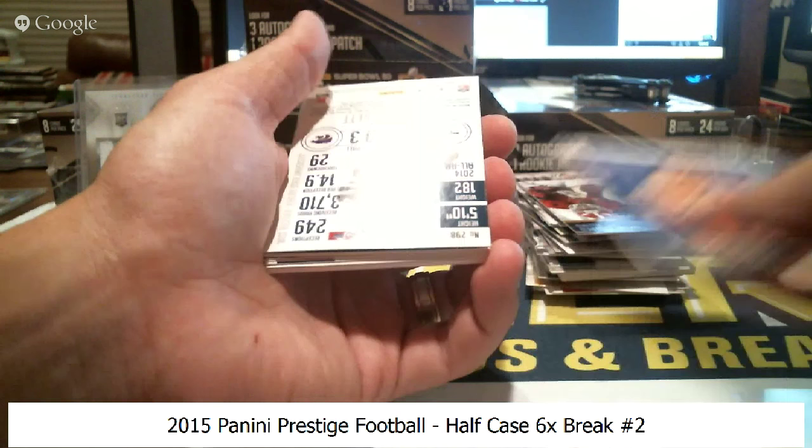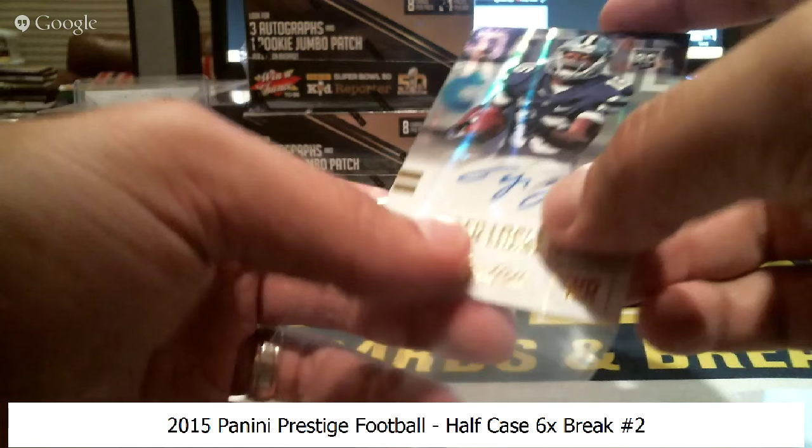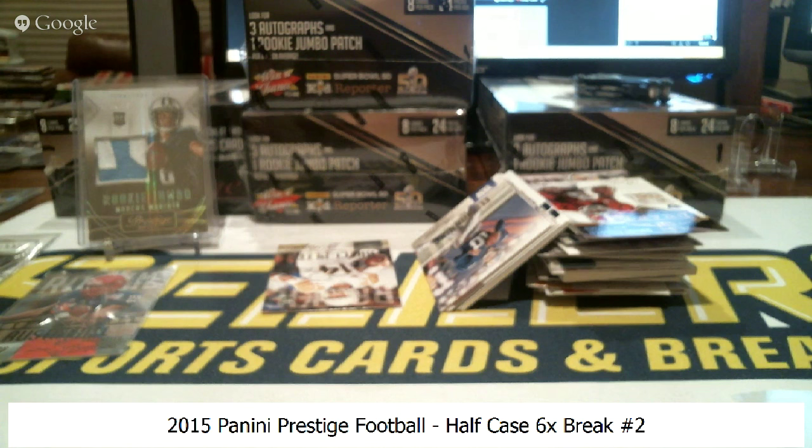And for Seattle, how about a gold auto? Tyler Lockett. The gold auto, numbered 6 of 50. Oh. On a Big Davis.